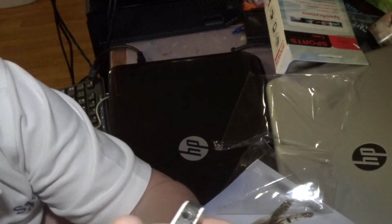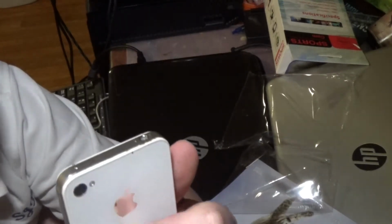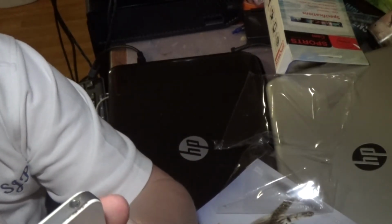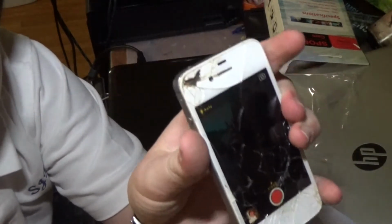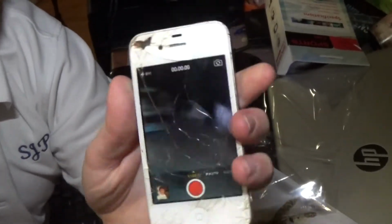Let's check out the camera quality. Okay, so I'm on the camera app. So I'm just gonna take a video. You guys won't notice the cracked screen unless the quality is bad because there is a crack right around the camera. So this is the quality test of the camera for the back-facing camera for the iPhone 4. Probably isn't the best quality, but I mean, it's cool.